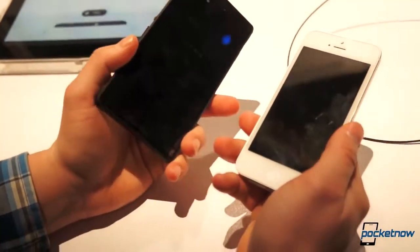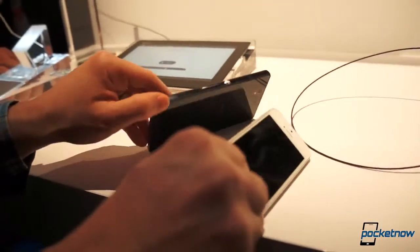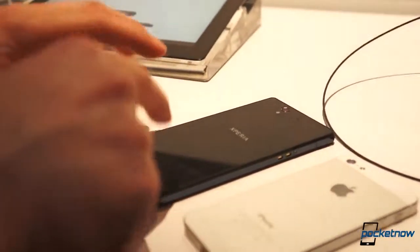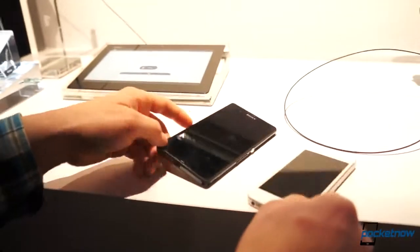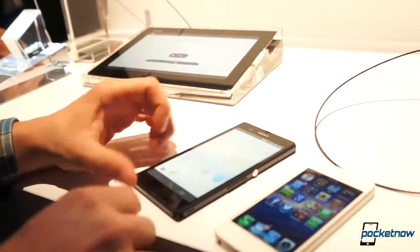Very different materials here. We've got a ton of fingerprints, so we're sorry about that. We've got glass on the front on both of the devices, obviously, and on the back we've got aluminum and glass, and just glass. And then on the iPhone 5, aluminum wrapping around the edges. Obviously, very different devices in terms of software. We've got iOS here and Android Jelly Bean.